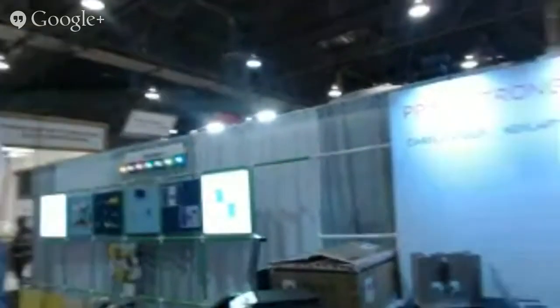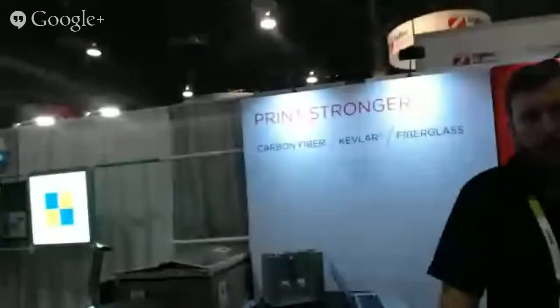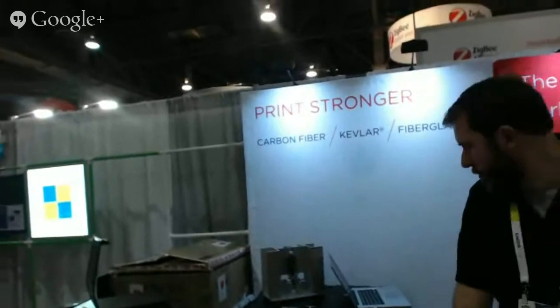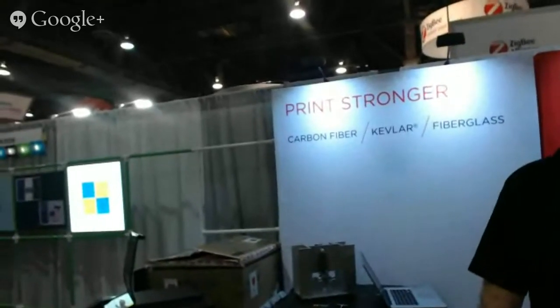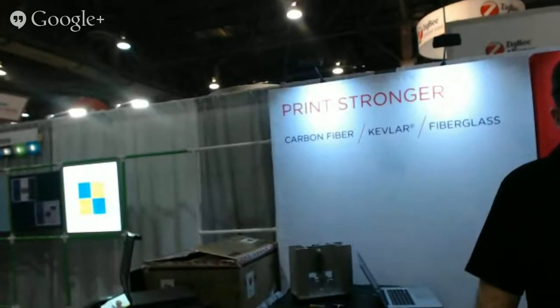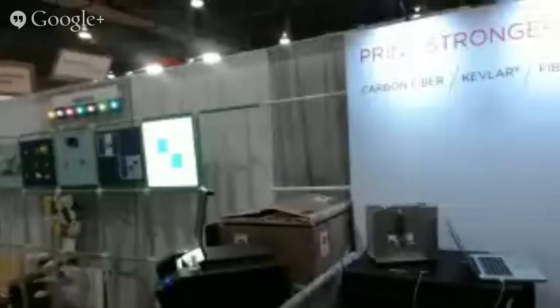So for the listeners, while we're waiting, I'll just go ahead and share the screen on mine. And here you can see it. Here's the printer. And they had pre-orders. Let's see if they have any pre-order for a Mark I. Let's see what they are. So $5,499 for a printer, and that'll print carbon fiber.